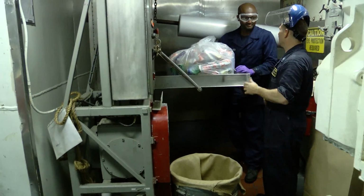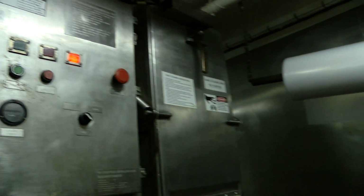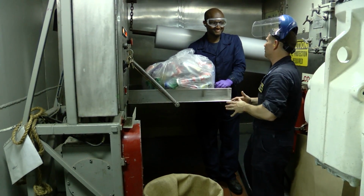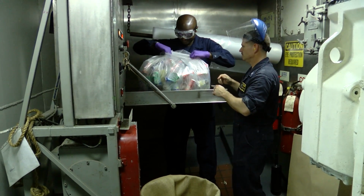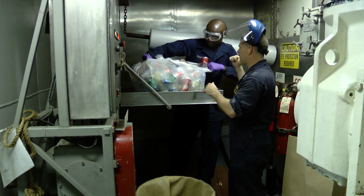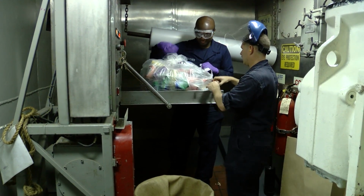Alright. I like all these machines because they all have a green start button and a red stop button. I'm a simple man, I can follow green start, red stop. Yes, sir. Okay, so we're going to go through this process. The plastic we're going to keep out, we're going to put it back over in the compressor like we had before. Yes, sir. Okay, so cans go in.